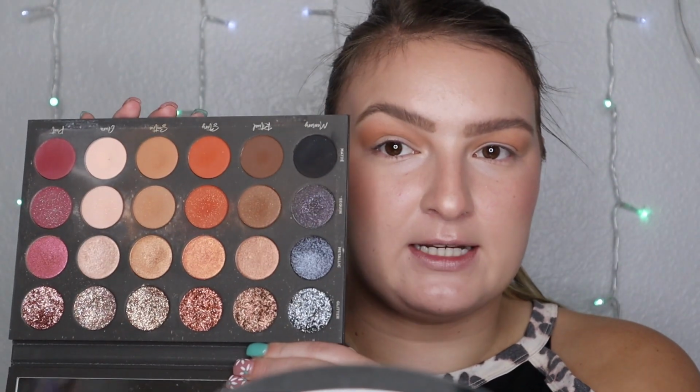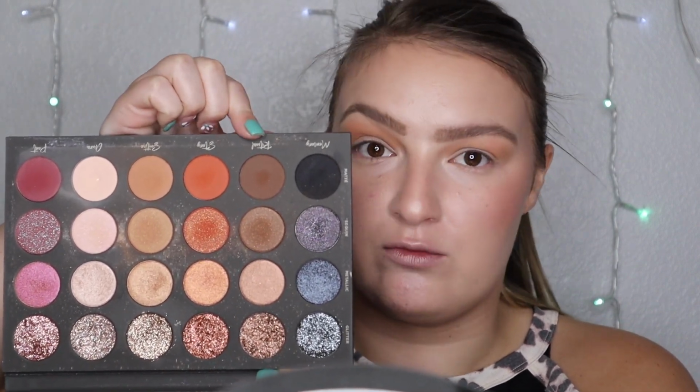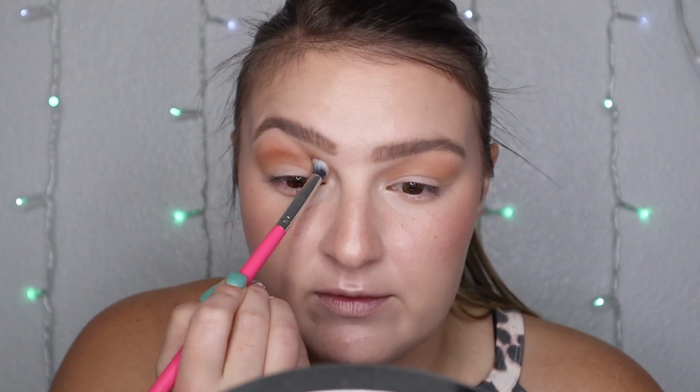Next, I'm going to go into my Tati palette. We're going to go into this matte brown, which is called Ritual. I'm still using a pretty fluffy brush, but it's a little more detailed. It's got more of a point to it. And the point of this is to have it a little bit more precise. So I am still going to go in my crease, and because my eyes are hooded, I am going to take it a bit above and blend it into that Sandstone shade.